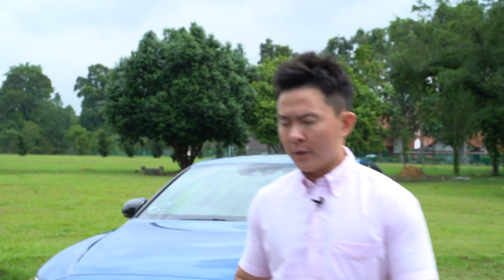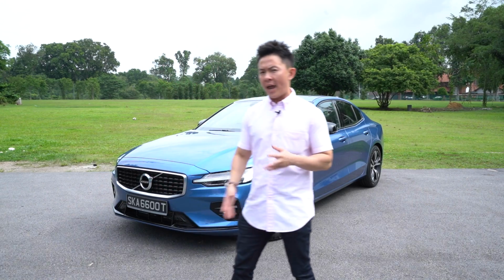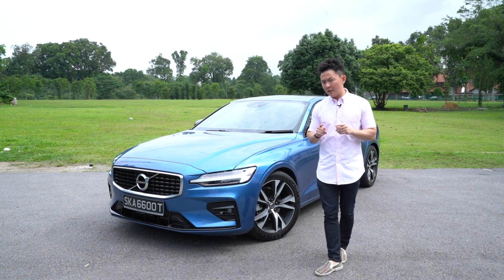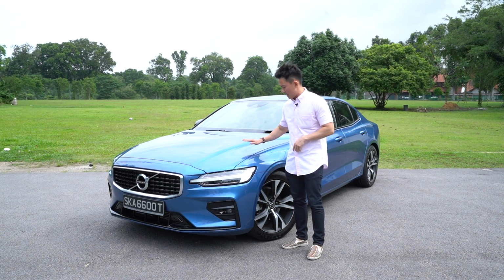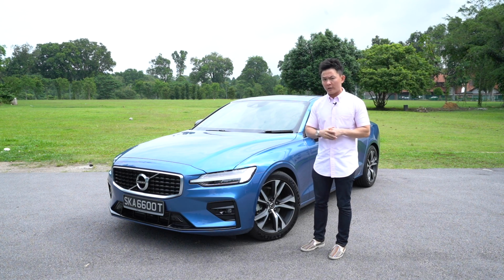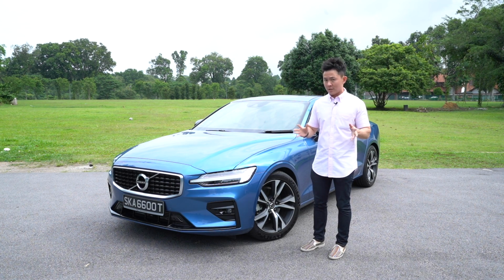This is the all-new Volvo S60 T4 R-Design. Now, it's one of three variants that Volvo has. This is right smack in the middle. You have the T4 Momentum, you have the T4 R-Design that you see here today, and of course, there's always the top-of-the-line T5 R-Design that comes with all the bells and whistles.